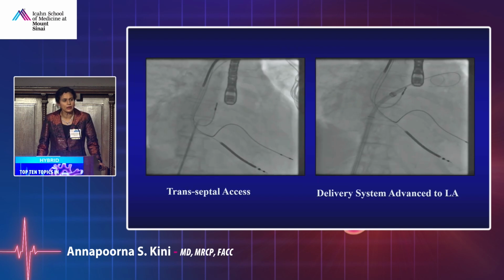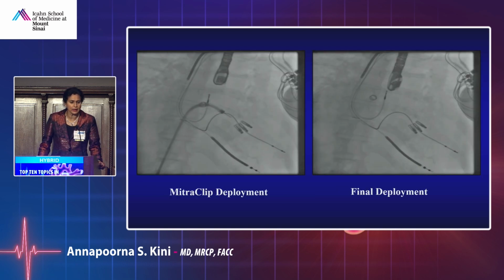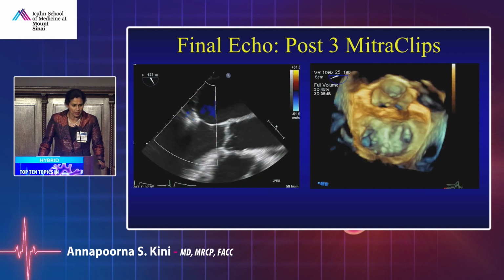So, this clip is done percutaneously. It's a venous procedure where we have to do transeptal and go to the left side and then place the clip. So once we place the clip and before we release the clip, we always check for how good the clip attachment is as well as the residual gradient. So if the gradient is acceptable, we keep going till we make sure the regurgitation is almost minimal. And we'll tell you why we want to make sure the MR has to be minimal.